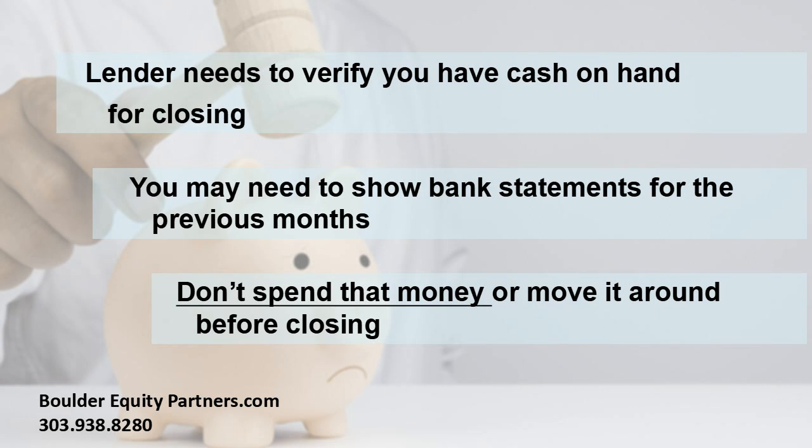A borrower who spends that money or moves it around prior to closing may kill the deal only days before it was set to close. So don't spend your cash. If you have cash in your bank, leave it there. Don't go moving cash around, because at the very least it will create complications for you going down the path.